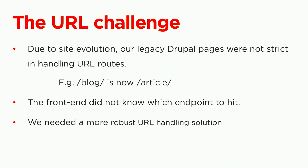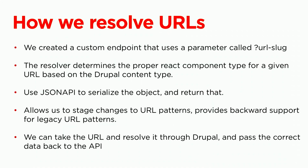You have to have a very clear mapping between a particular URL and the functionality that you want to render. An example for us is we have a lot of legacy content with a URL pattern with /blog, and now we use /article. The front end doesn't know which endpoint to hit, so we needed a robust solution for handling the URL. So we have a custom endpoint that takes a parameter called URL slug, uses Drupal to resolve that URL slug, then serializes that object with JSON API and returns that. That way, all of our legacy content that doesn't fit the correct pattern can be served.